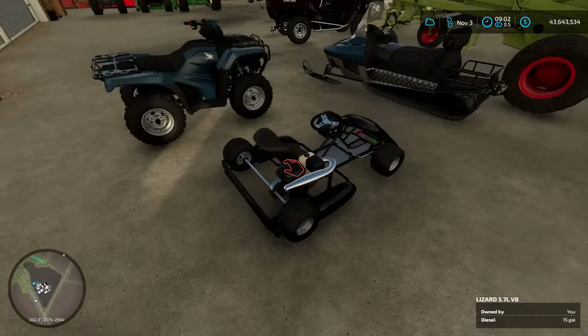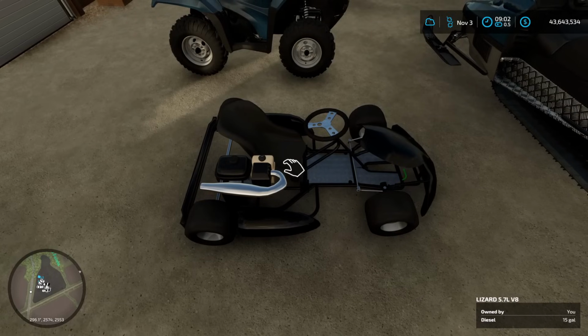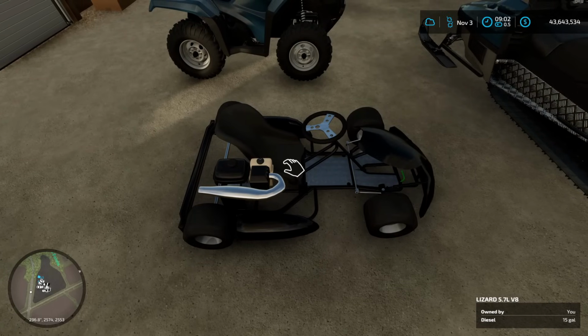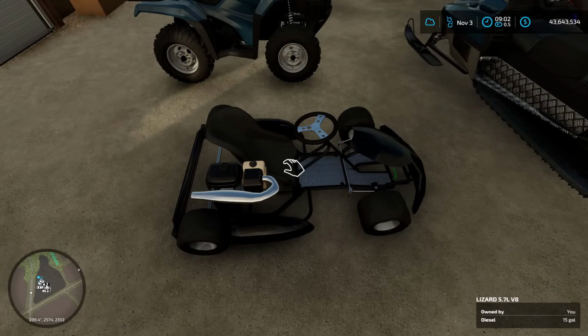Popping into the shop, we went and bought one of these. It's a retired racing go-kart. Don't blame me. I checked. It still fits within regulations, but I wanted to buy one.